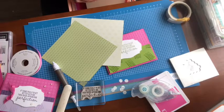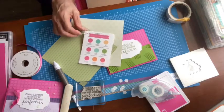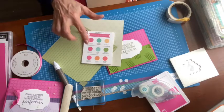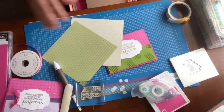So Velma, you would not have thought to put these things together. Again, I'm looking here at the little color card that Stampin' Up! has provided me with, and they're pairing Magenta Madness with Granny Apple Green.